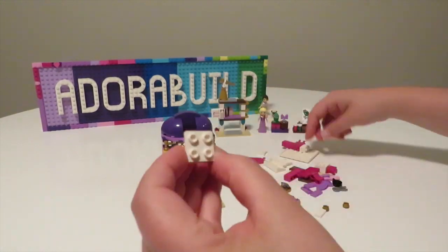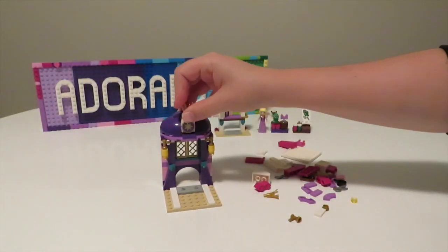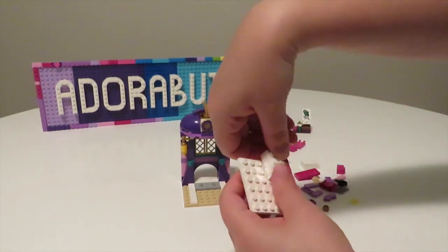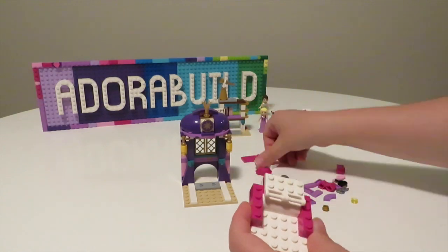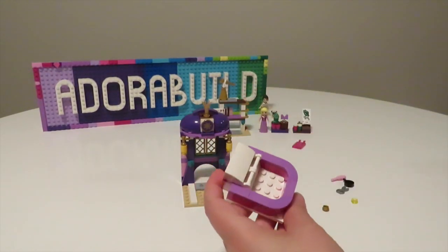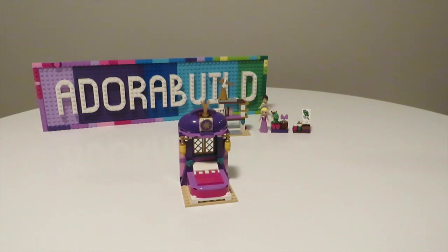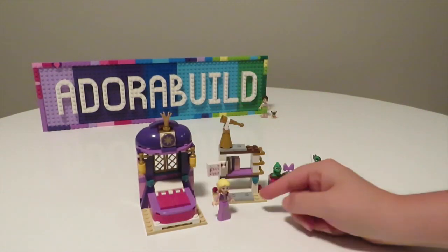And what was also quite nice about this set was that the 2x2 round tile that got placed on top of the bed with the dark purple and gold sun was actually also a printed piece as well. So the only sticker that came in this set was the sticker of the painting for Pascal, which was also quite unusual and may also be related back to having a lot more of the younger builders interested in the Disney princess sets.